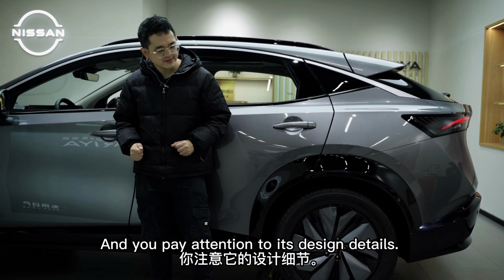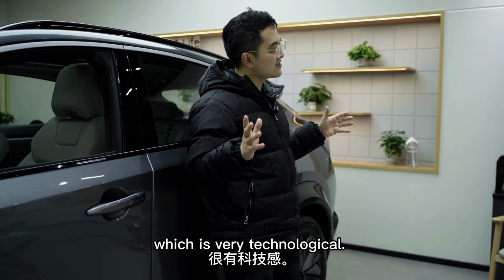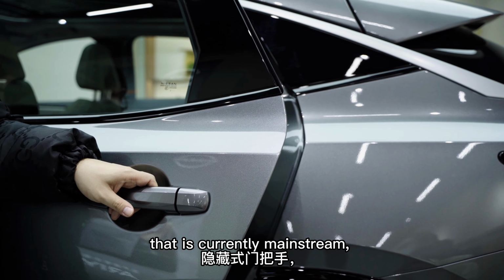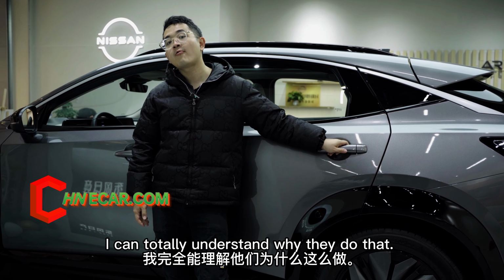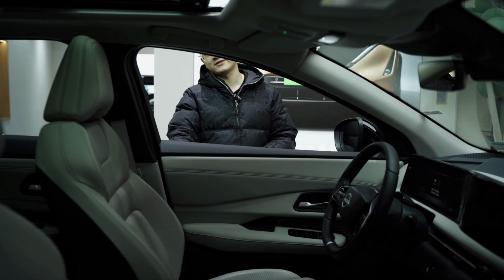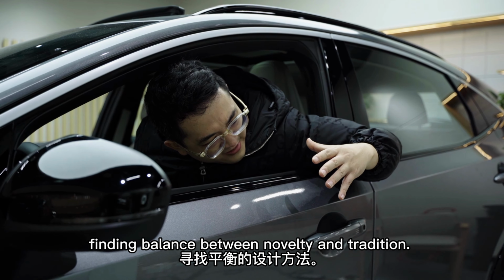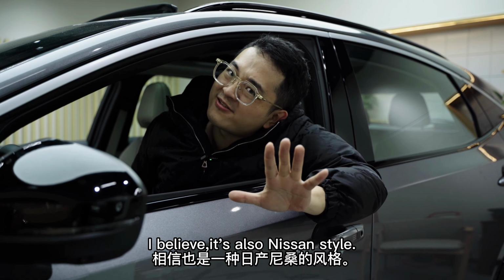And pay attention to its design details. The front and the rear angles are staggered, which is very technological. But Nissan also keeps some traditional design elements throughout the car. It doesn't use the hidden door handle that is currently mainstream, but still uses this traditional door handle style. I can totally understand why they do that. There's a possibility that the hidden door handle can't be opened. Nissan Leaf sold around 45,000 units, but none of them burned. This design method of finding balance between novelty and tradition, I believe, is also Nissan style.